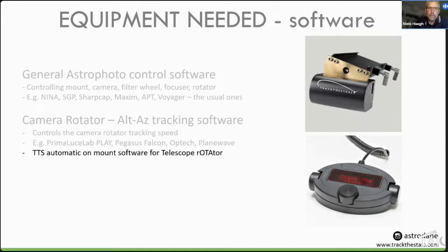If you instead use the camera rotator that we have for the Panther mount, then the software to control the rotator is in the mount by itself. So it's not an extra piece of software. The mount does it automatically, and it also handles the setup angle. So no matter what angle the mount is set up at, the software will calculate the correct derotation rate. That's an advantage to have that possibility.